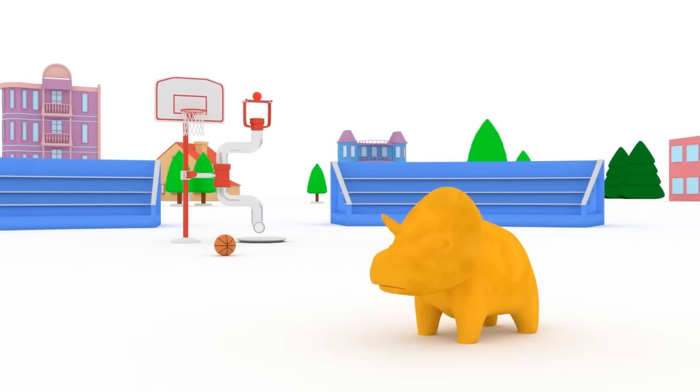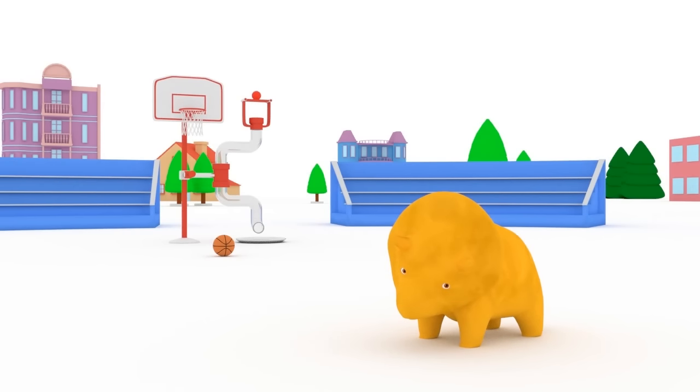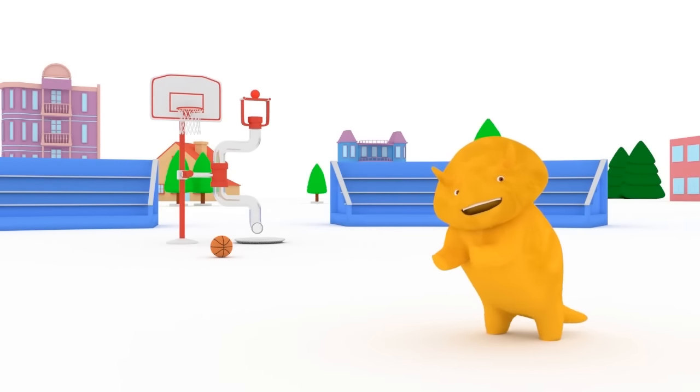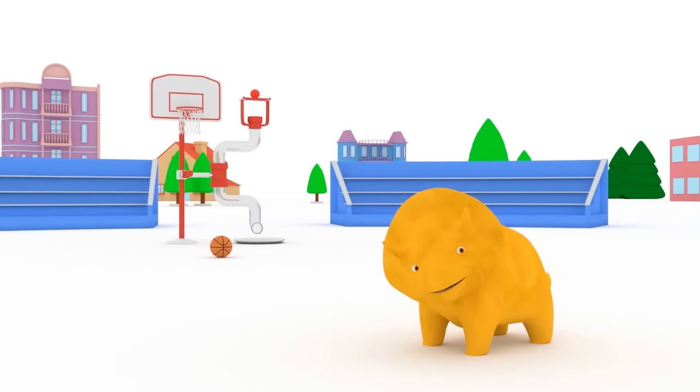Oh no! You can't eat your candies because they're all stuck on top of this giant pipe? It's okay. We're going to make them fall and learn colors at the same time. What do you think? Great! Let's start.